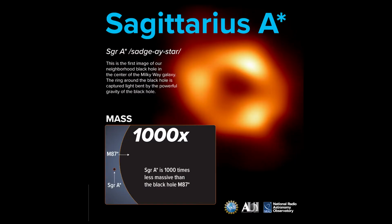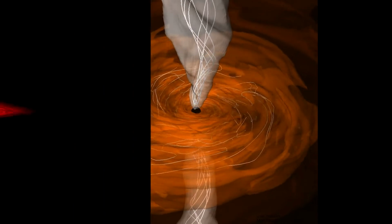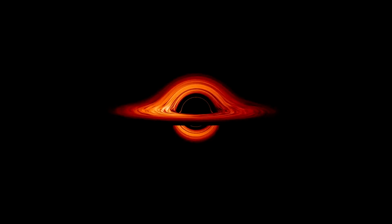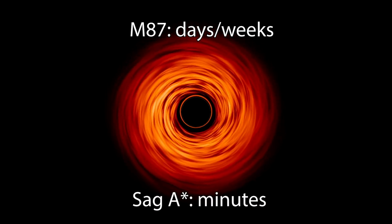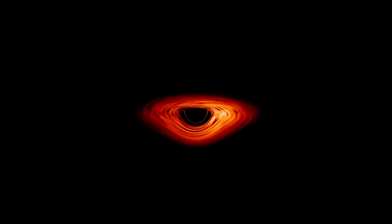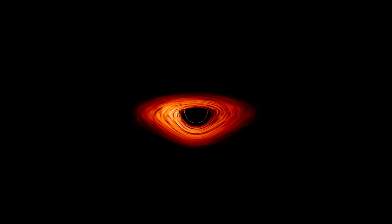M87 is 1,000 times more massive than Sagittarius A star, and it is a lot more active. The difference in size also becomes clearer if we pay attention to the speed at which objects orbit around it. Since M87 is 1,000 times bigger, it also takes much longer for the hot gas to orbit around it, usually taking days or weeks. This is a stark contrast to the mere minutes that the plasma around Sagittarius needs to complete its orbit. And this is exactly the reason why scientists needed to take so many images of the black hole. In contrast to the steadier target that M87 was, the rapidly changing patterns of gas around Sagittarius A star made it especially challenging for the team to come up with the final composed images.